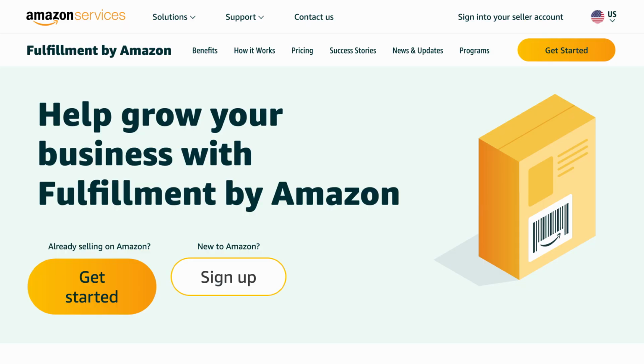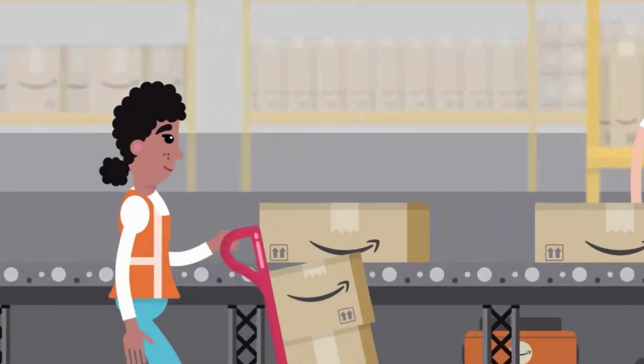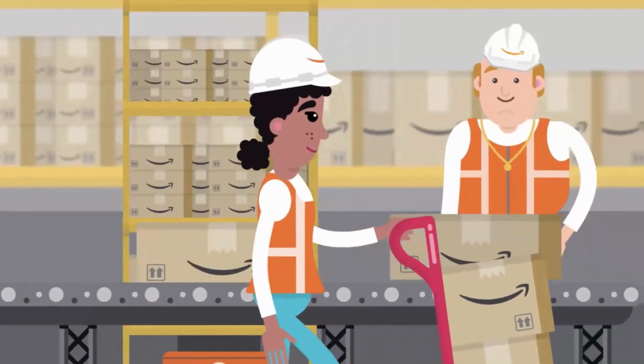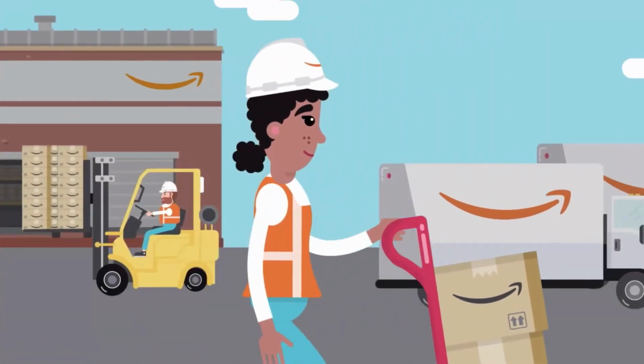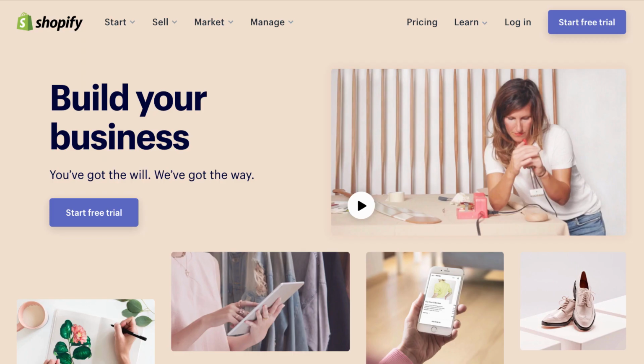Amazon has a service called Fulfilled by Amazon, or FBA. With FBA, you can simply pack up all your inventory and ship it to an Amazon fulfillment center. Then whenever a fan purchases one of those items, Amazon will pack it and ship it directly to your fan for you. And yes, Amazon FBA also integrates with Shopify. So you can sell your CDs, DVDs, vinyl, etc. in your Shopify store, and whenever a fan purchases one of those items, Amazon will pack it and ship it directly to the fan for you.